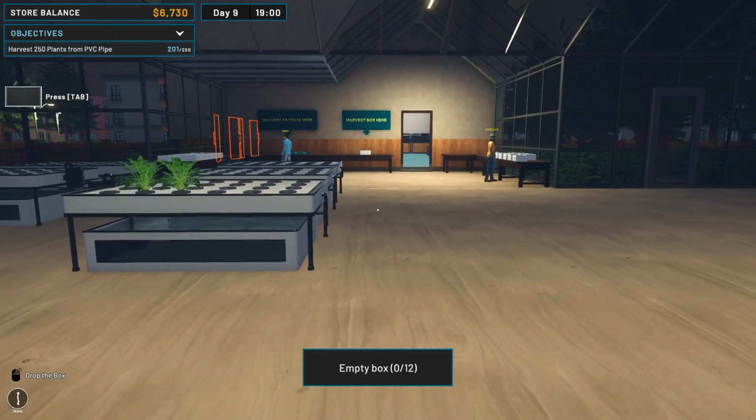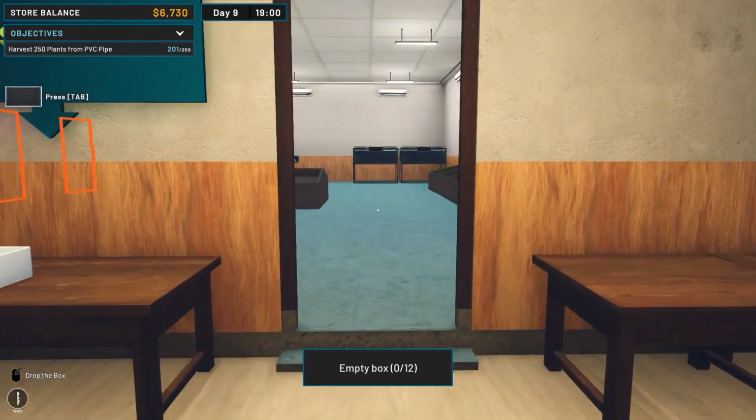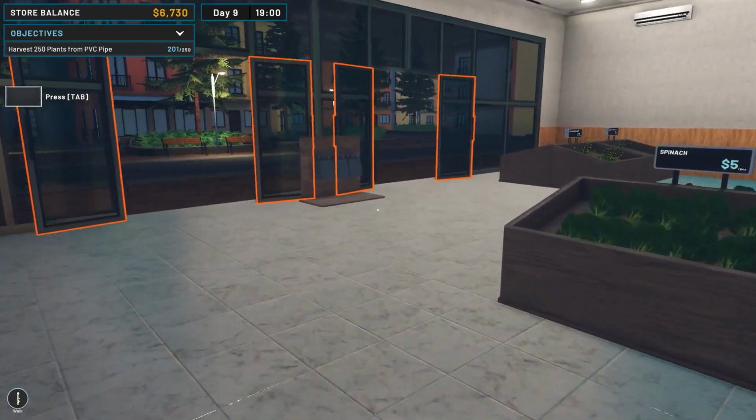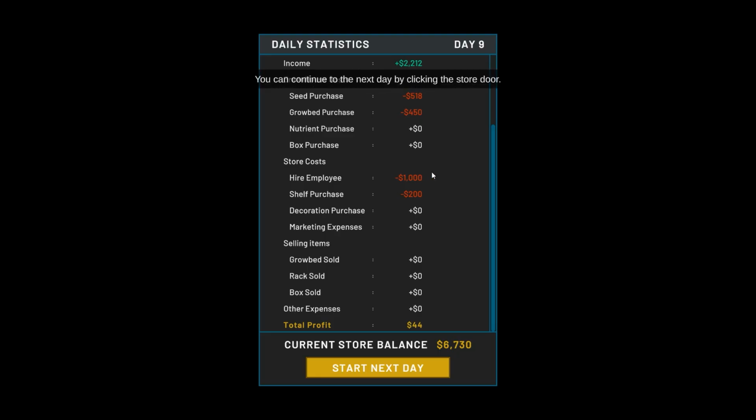I notice I have an insane amount of money. I mean, for what is effectively hydroponic spinach, which is only so much you can charge for that. But just for having the conversation, even with all of the money that I spent yesterday, including $1,000 to hire 2 employees, I was still technically profitable. I was up $44. I'm actually slightly ahead of where I was.